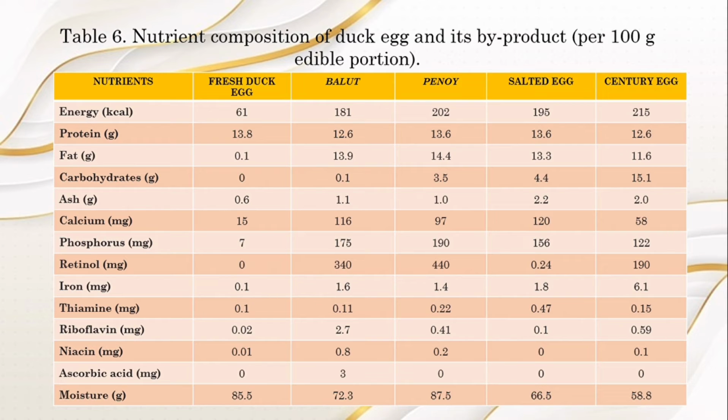Next, we have here a table which shows the nutrient composition of duck eggs and its byproducts. If we are going to compute the total amount of nutrient content of each duck egg byproduct, we will have a total of 183.23 for fresh duck egg, 920.21 in balot, 1051.23 in penoy, 573.61 in salted egg, and 692.4 in century egg. In short, the most nutritious duck egg product is the penoy, followed by balot, century egg, and the least nutritious is the fresh duck egg. But whatever duck egg byproduct you are willing to take in, it is still nutritious and delicious.